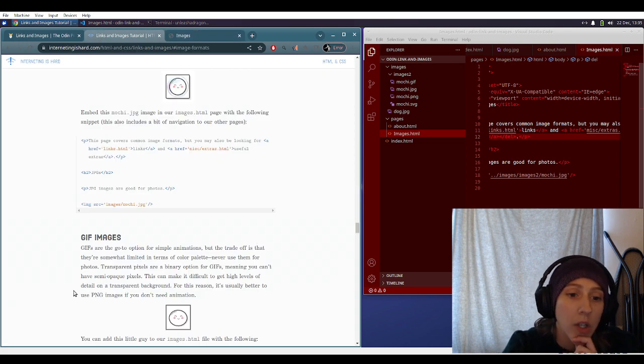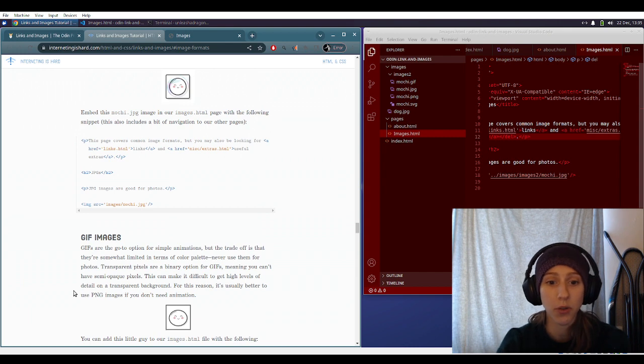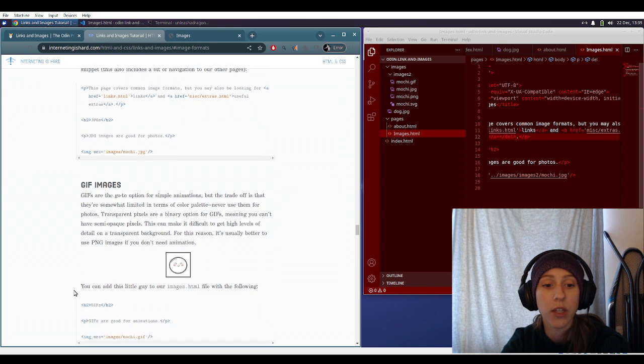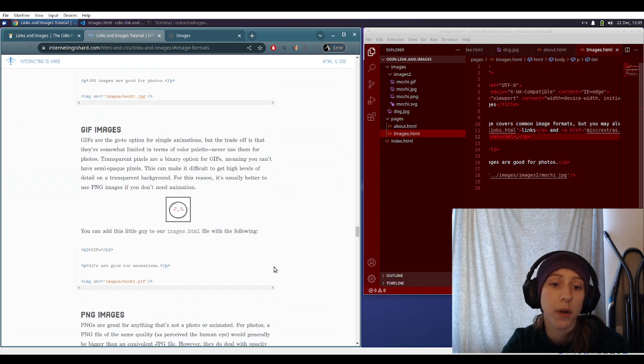So GIFs are the go-to option for simple animations, but the trade-off is that they are somewhat limited in terms of color palette. Never use them for photos. Transparent pixels are a binary option for GIFs, meaning you can't have semi-opaque pixels. This can make it difficult to get high levels of detail on a transparent background. For this reason, it's usually better to use PNG images if you don't need an animation. So we can add this to our HTML file with the following.